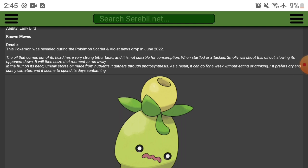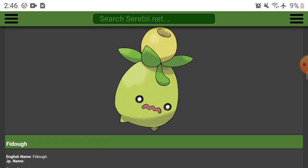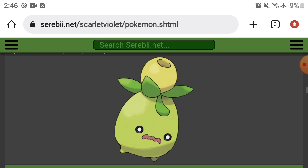In the fruit in its head, Smallev stores oil made from the nutrients it gathers through photosynthesis. As a result, it can go for a week without eating or drinking. It prefers dry and sunny climates, and it seems to spend its days sunbathing. Now, we've always wanted an olive Pokemon. This Pokemon reminds me a lot of Bounsweet or Cherubi, and it makes total sense for this generation's region, which is known as the Paldea region, which takes place in the, what is it called? It's some type of peninsula, but it takes place in Spain. But this is a perfect Pokemon for a Spain region, and I truly like it, and I love its appearance.